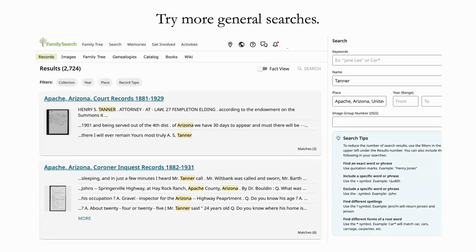Now let's say I wanted to try a more general search. In that case, I'm going to just use Tanner, in Apache County, Arizona. No dates. I want from the inception of Apache County, whenever it was created back in the 1800s, up to the present time. I just want to see how many Tanners are in there. There's 2,724 results.